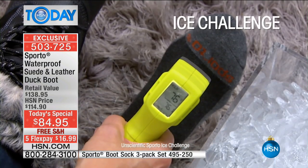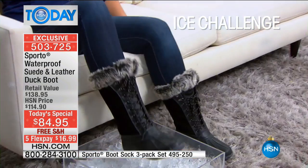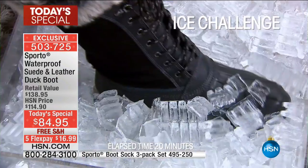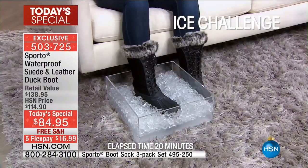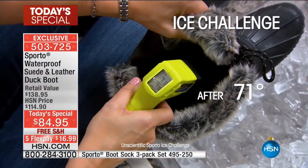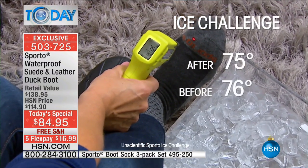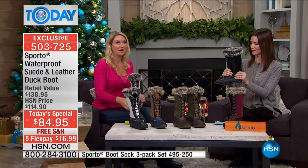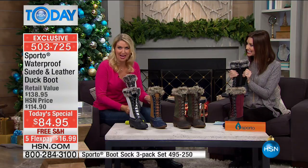This is our unscientific 20-minute ice challenge where I stuck my foot in the 26-degree ice for 20 minutes straight. And just made sure it was down in there with the ice all around, really putting that Thermalite insulation to the test. And boy, does it do its job. The temperature drops just a little bit inside the boot, but my toe, 1 degree temperature change. After 20 minutes, buried in a bucket of ice.